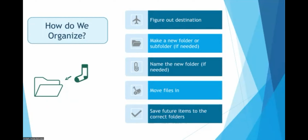Then we need to get that place ready. Before we move anything around, we want to get the place ready to accept our things. So we looked at those folders earlier. You can see my little sock file. Sorry about that. The sock going into its folder, the file going into the holder.